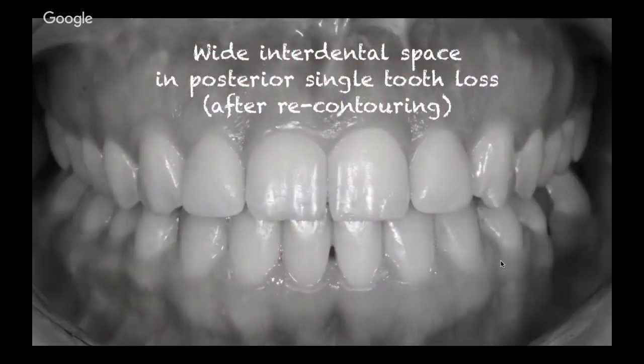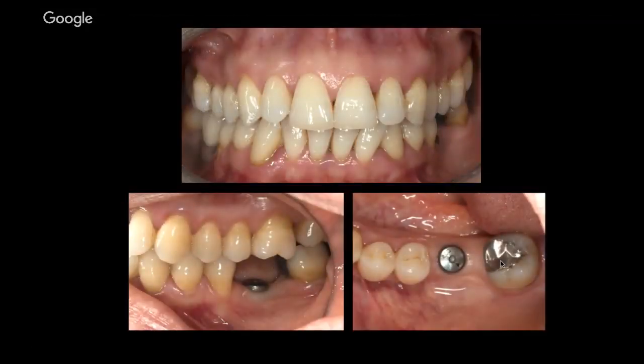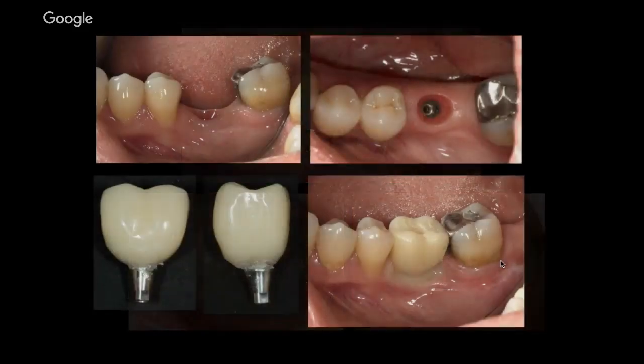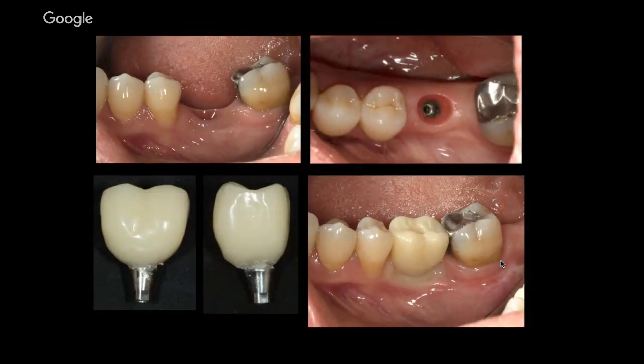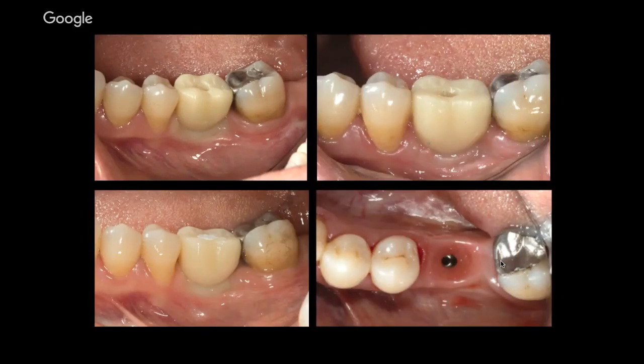Let's keep working. Another try, another patient. I asked the patient for permission to recontour the gingiva for 6 weeks. The patient agreed. The beginning, temporary crown screwed on the implant, 5 minutes, 6 minutes, 10 minutes, 6 weeks, and after recontouring.